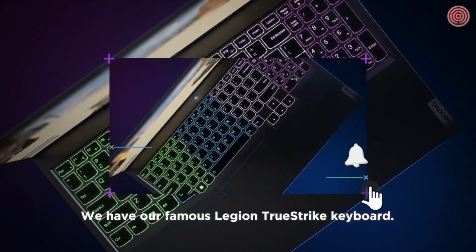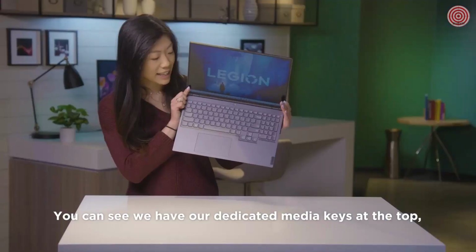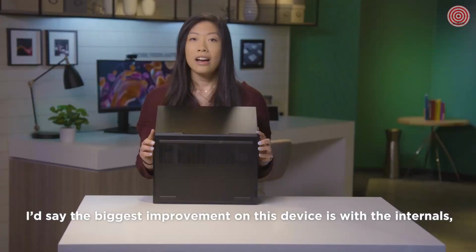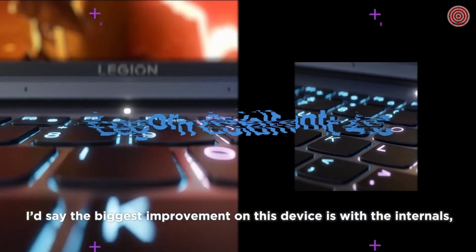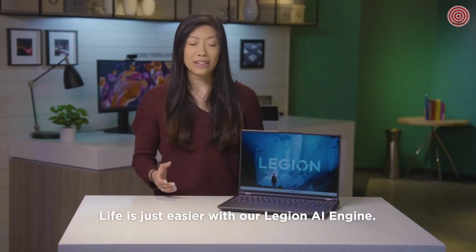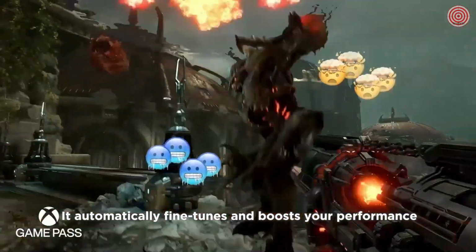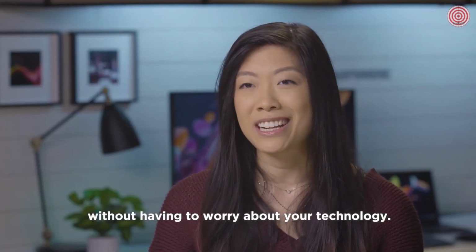We have our famous Legion TrueStrike keyboard. You can see we have our dedicated media keys at the top, a full-size numpad, as well as a larger trackpad than last generation. I'd say the biggest improvement on this device is with the internals, with our ColdFront 4.0 thermal technology. Life is just easier with our Legion AI engine. It automatically fine-tunes and boosts your performance, so you can just simply game without having to worry about your technology.